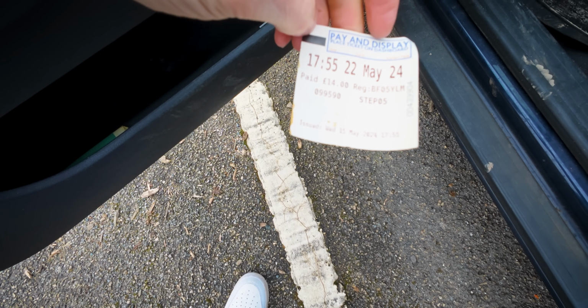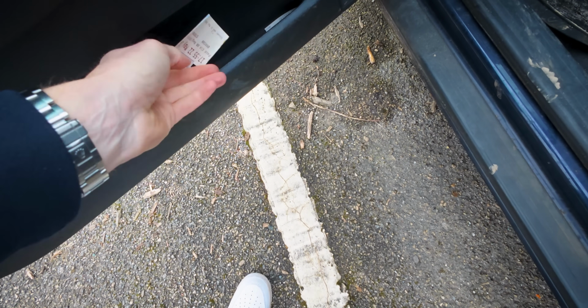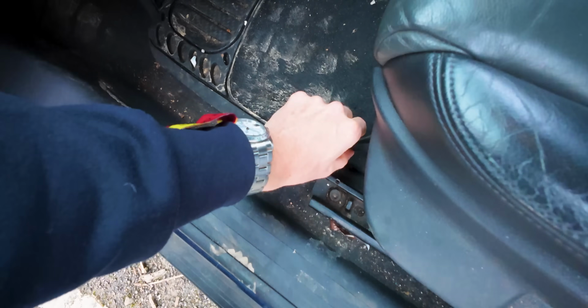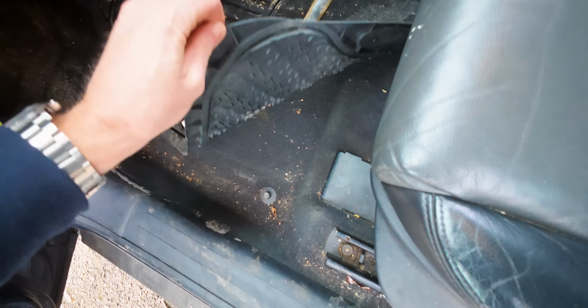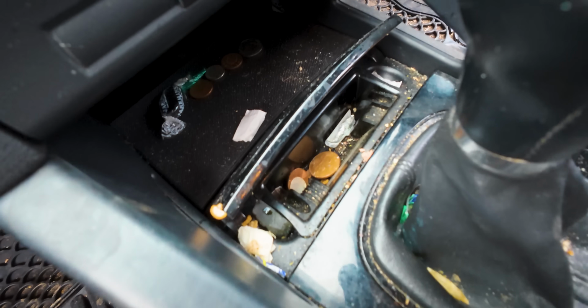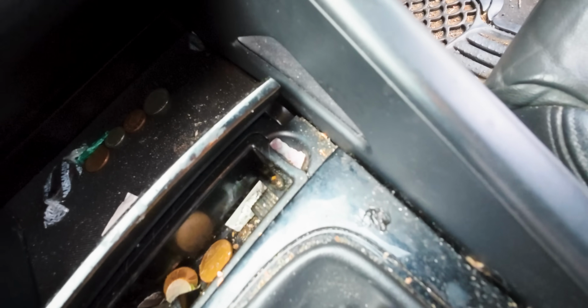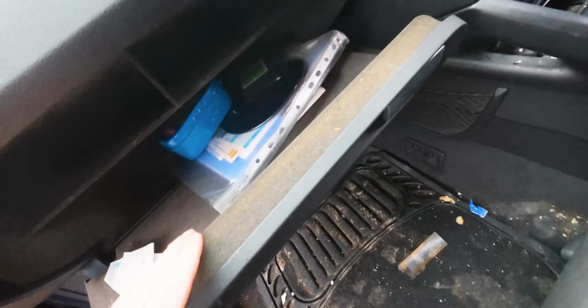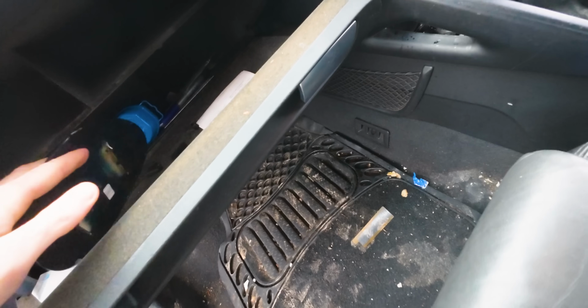Paint display from, don't know where. Stockport, Mersey car park. Okay. This is disgusting. It gets worse, actually. Who would get in this every day and drive this to work in this state? Just easier to keep on top of your car, isn't it, really, than let it get this bad.